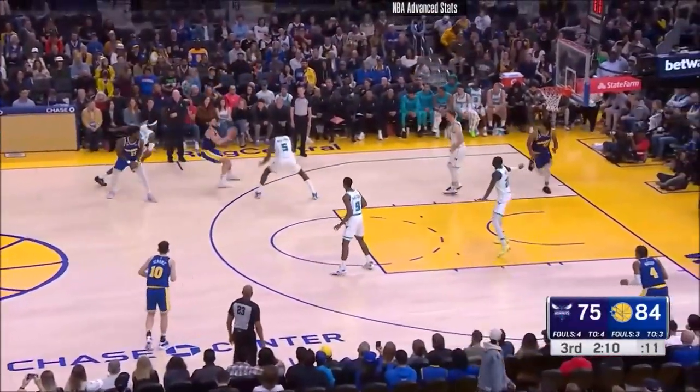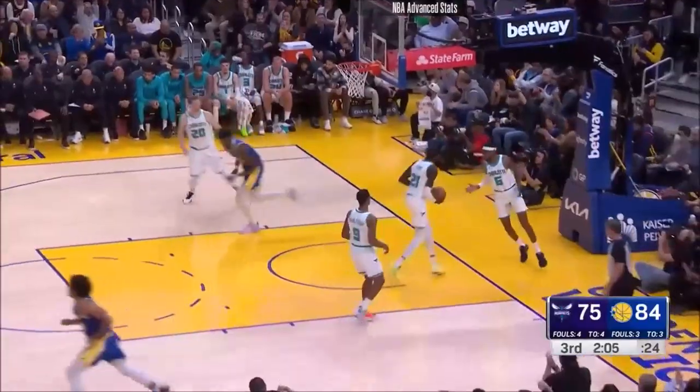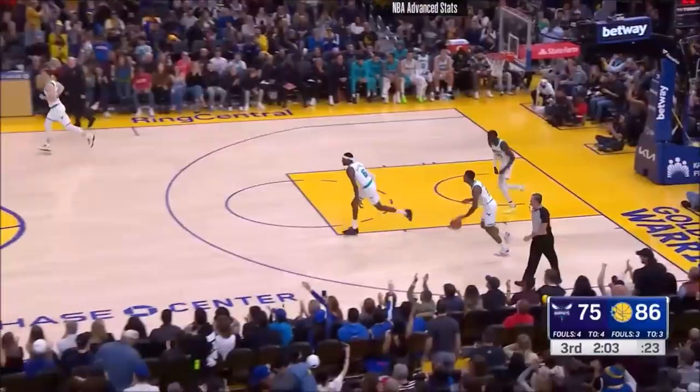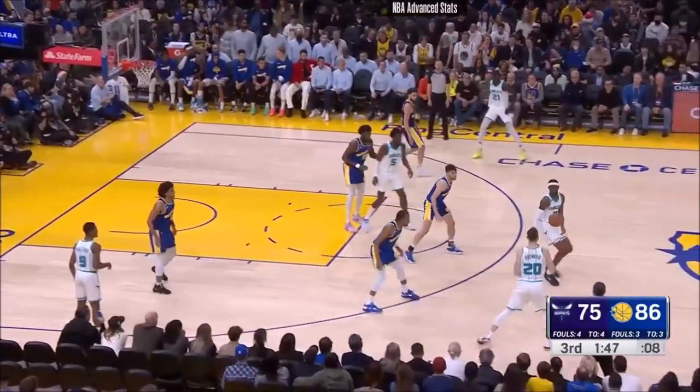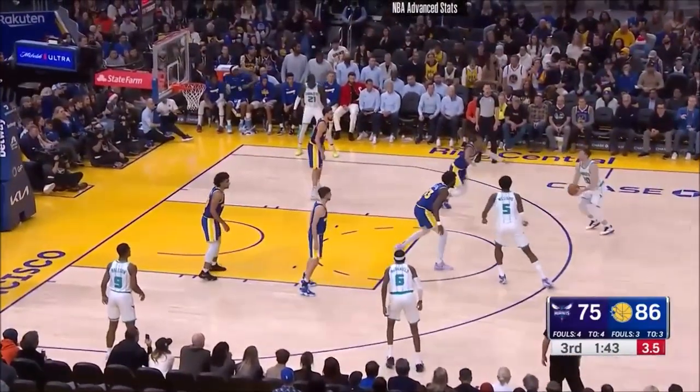Clay called Wiseman up for the screen. Wiseman down the lane and lay it up and in. You see the adjustment he made instead of trying to go up and dunk it? Daniels with the shot clock at five. This is where Hayward will try to bail things out.